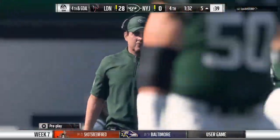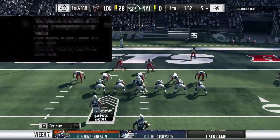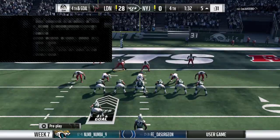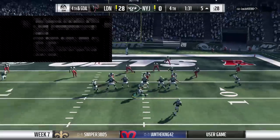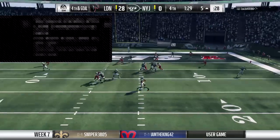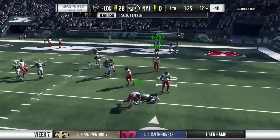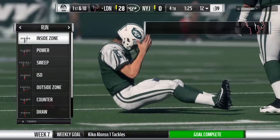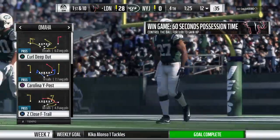Yeah, maybe a final chance to get on the scoreboard here. This is 4th and goal. Got to try it here. He's back to throw. And down he goes. Pressure gets him back at the 14. Kiko Alonso in there to get him. And that's sack number 6 for him on the year.